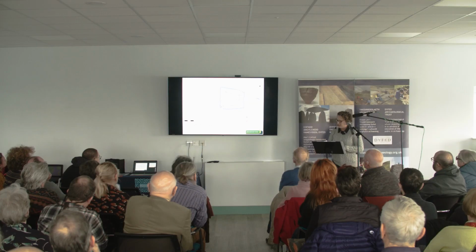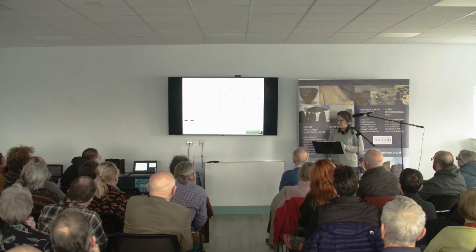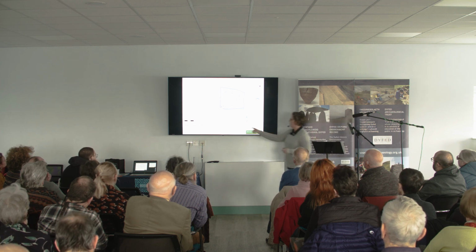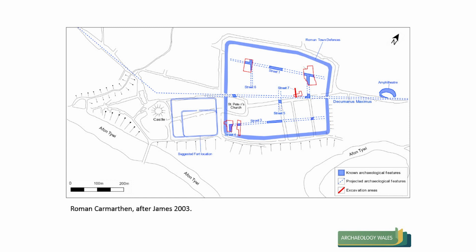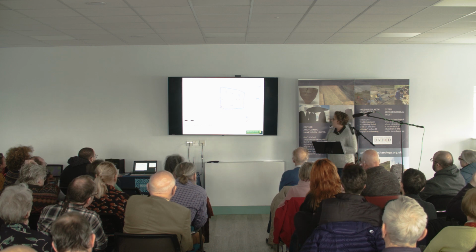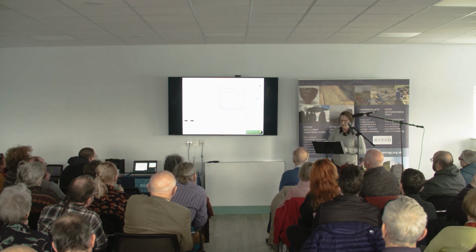It was reduced in size at some point. So it was built roughly around AD 74 to 77, then reduced in size, so you've got the smaller fort in there. And then it was abandoned at some point in the early 2nd century. So the town is built just on the site of the fort, obviously.